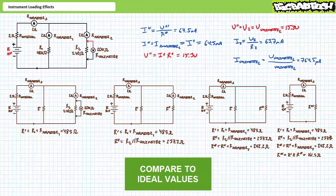As previously, when we compare these results with our initial idealized calculations, there's a small but noticeable difference. An observer ignorant of non-ideal sources and instrument loading effects may suspect minor violations of fundamental parallel properties. However, a savvy aspiring technician, such as yourself, is keenly aware of the more complicated series parallel circuit underlying reality and can account for and explain these differences.